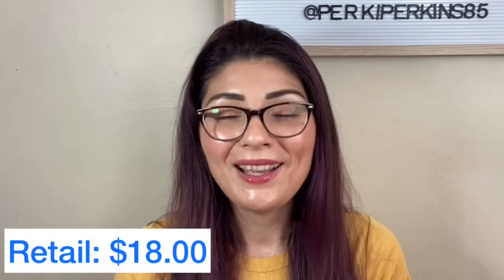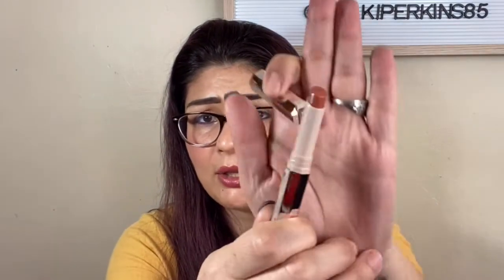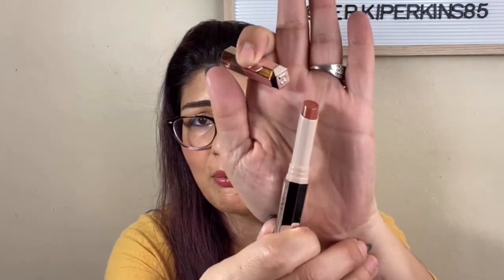This is one of the Mademoiselle's plush matte lipsticks. This retails for $18. I got this shade, Single. Let's see. It's not bad, actually. It's a nice kind of mauve-y tone.